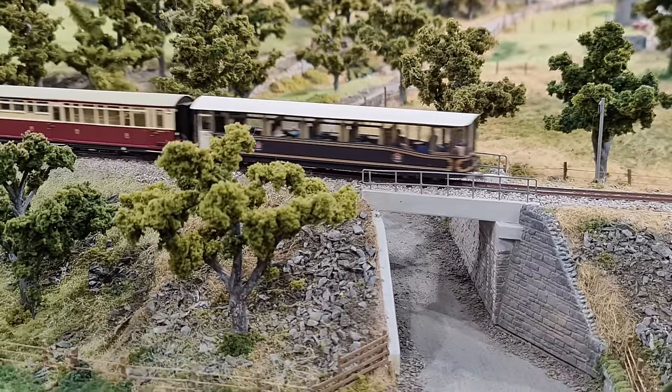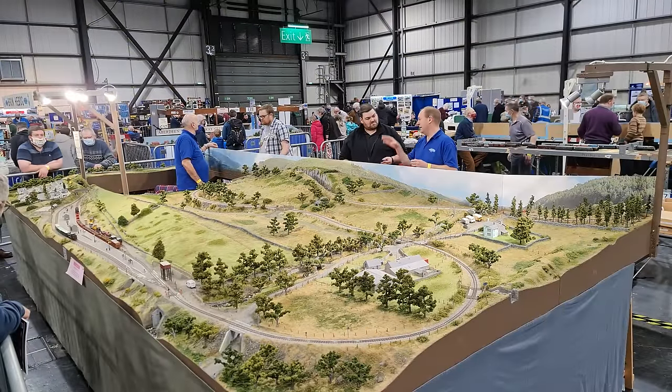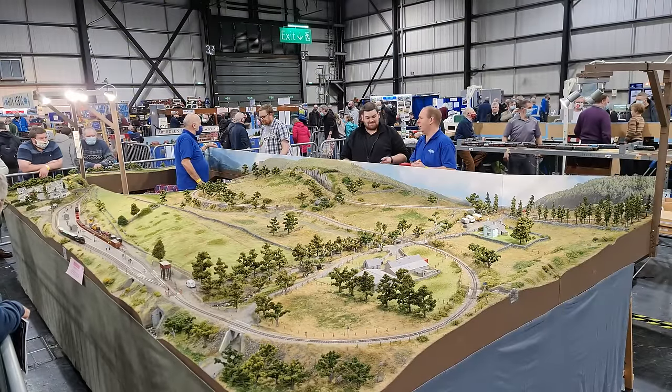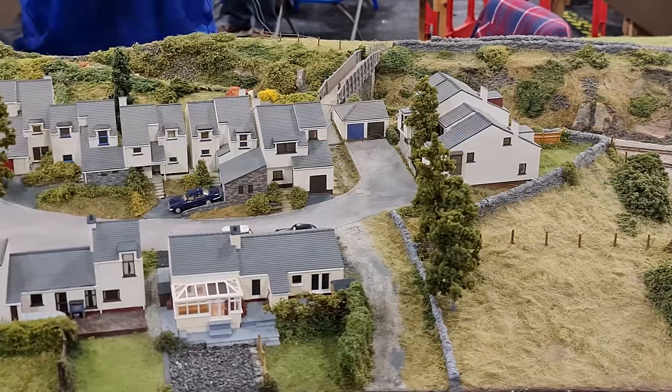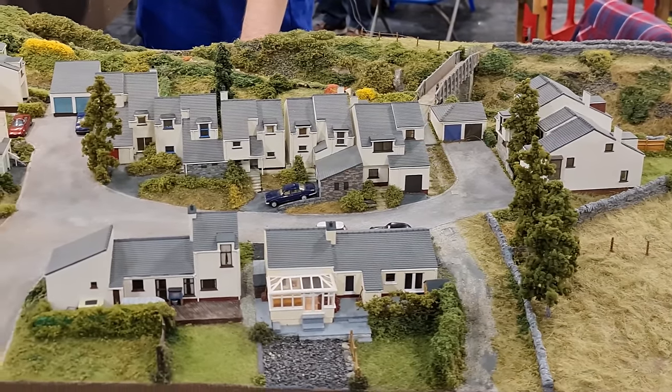Really proud of that. I had nothing to do with that. Well, it was built by somebody with a lot of artistic talent. So I suppose my other favourite thing is the housing estate, which took a lot of research and years to build each of those houses individually. So those have been my two favourites, if you had to pin me down.